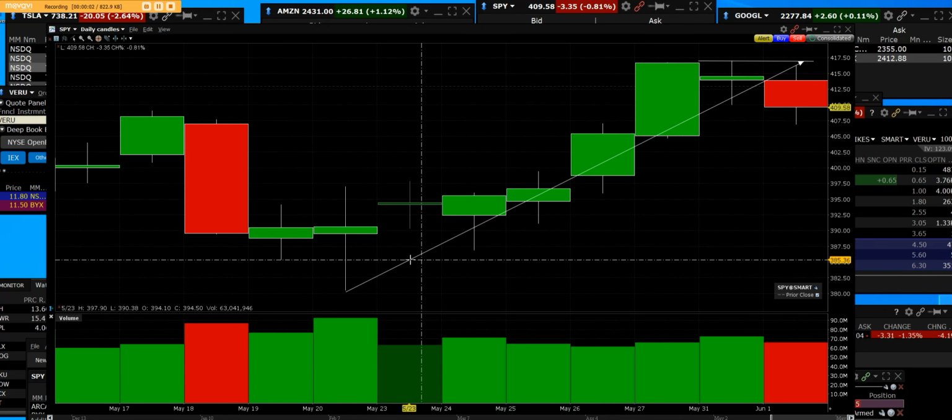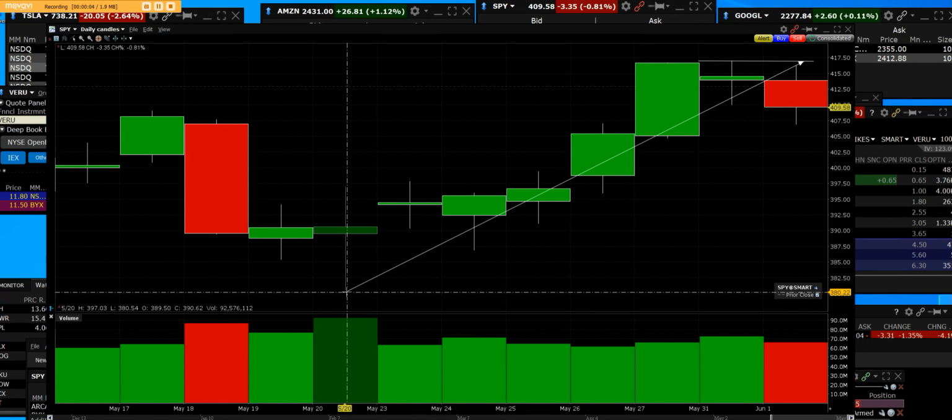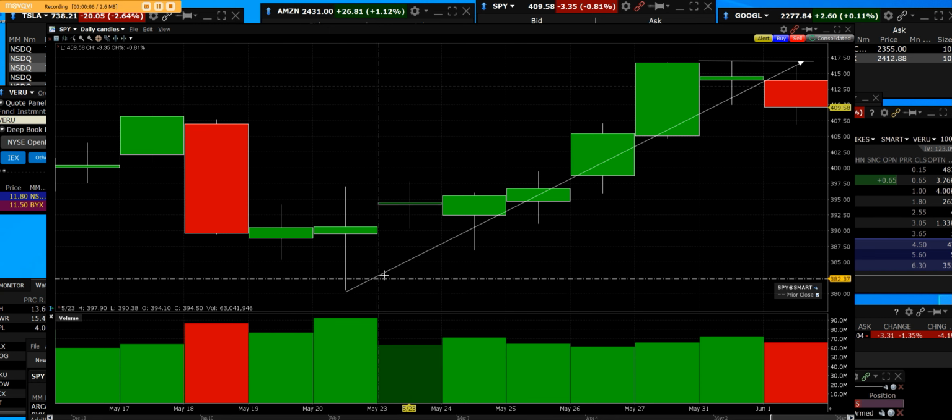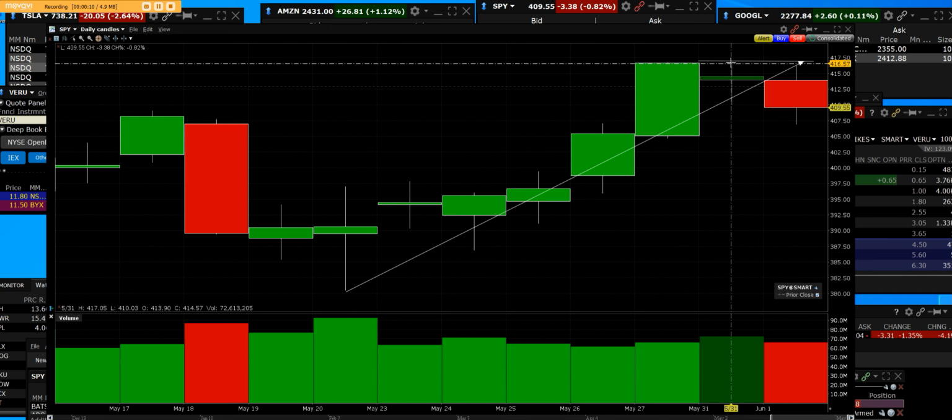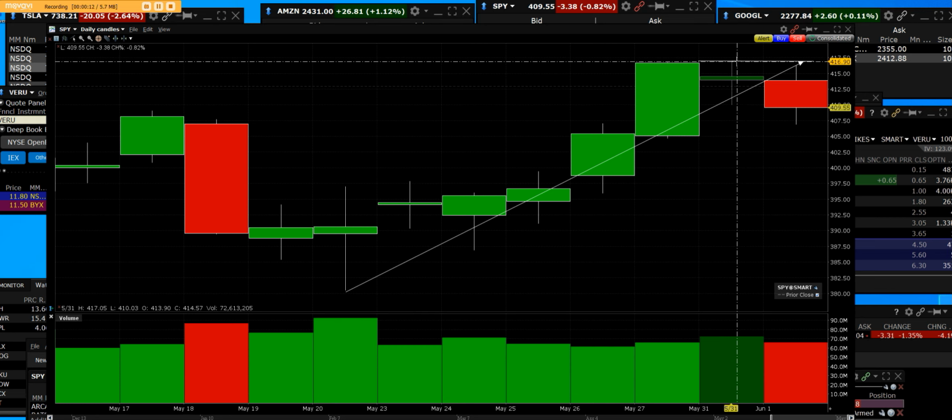June 1st of '22, we have the SPY. This is where we called the rally on 520. And day after day, we played it all the way up to the top. And we got right up here. And then we have a big reversal bar.